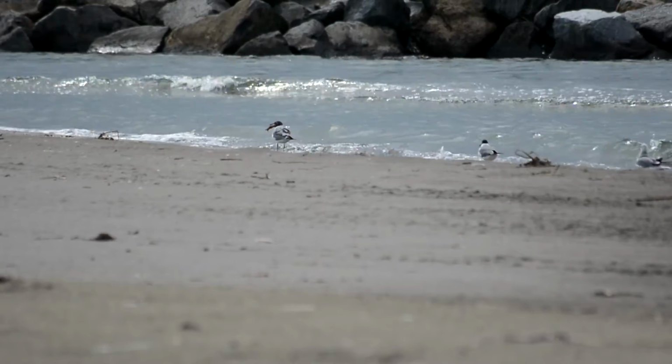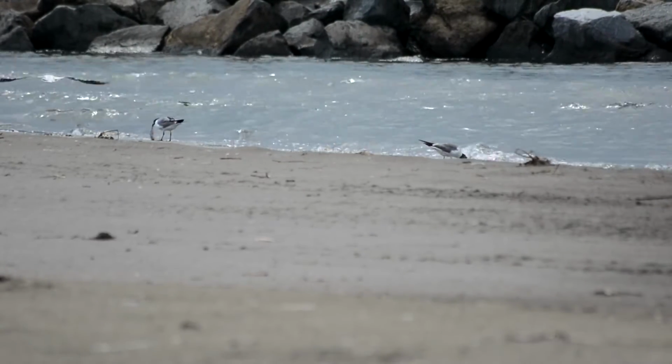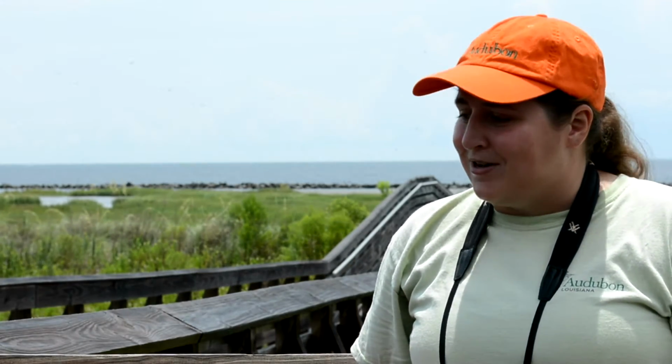So we have two different birds that we're studying, the least terns, which are kind of like the loud and in your face, they'll dive you, bomb you is what we call it. Sometimes they'll poop on your head if you're too close to the birds. Sometimes they'll dive bomb. They'll squawk really loud. You'll hear them before you see them usually.